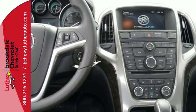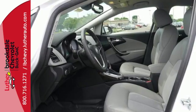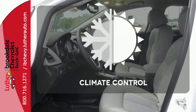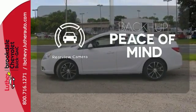And the Verano's responsive steering makes your reactions quick and precise, while StabiliTrak keeps you firmly planted on the road. Select the perfect temperature with the climate control. EyeSight is 20/20 with the backup camera.